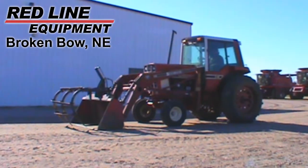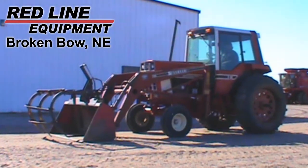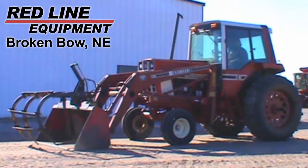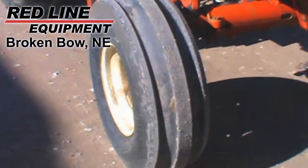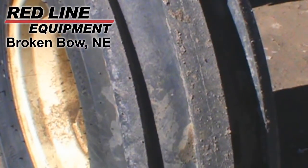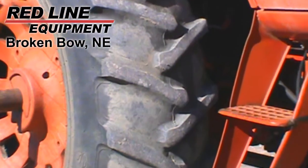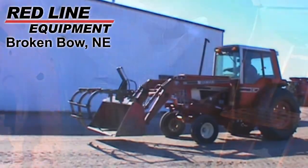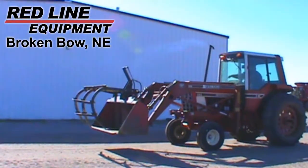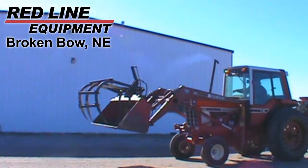Available at Redline Equipment of Broken Bow, we have this 1979 International Harvester 886 with 4,272 hours. The front tires are 11L by 15s. And the rear tires are 16.9 by 38s. The front end loader on this unit is a Farmhand F235 with a grapple bucket.